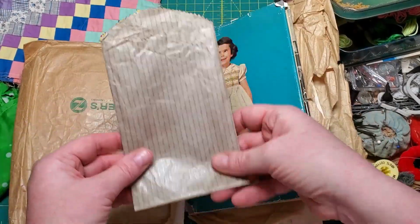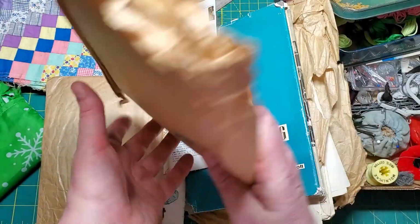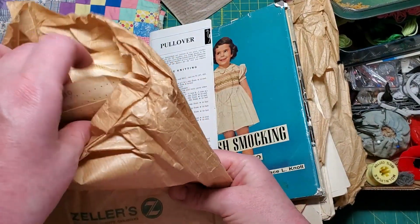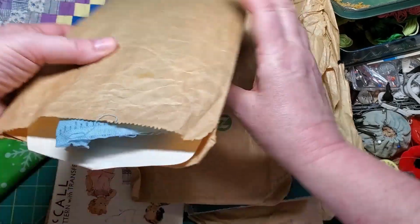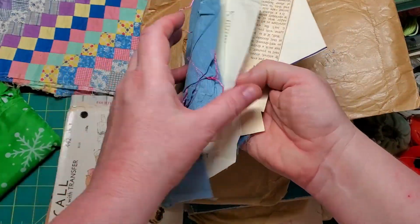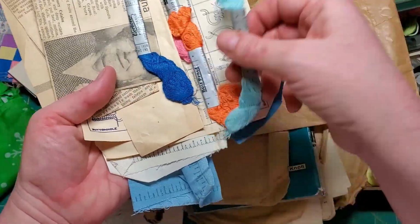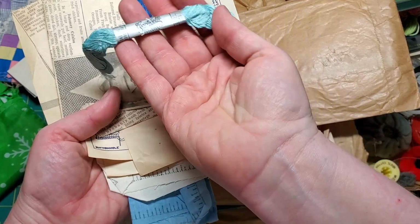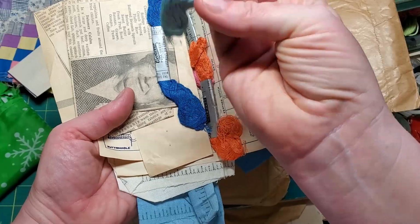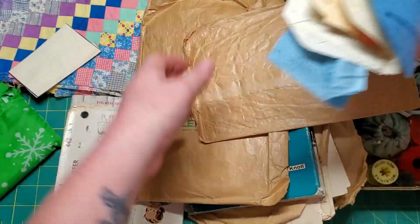But these little paper bags are fun. Here's an old Zeller's one. But this is all full of transfer paper for smocking. Like it has the little dots that you would use. This has got some fabric and I don't know what all's in here. There's some more. This I haven't seen before. This brand is Corticelli. And it doesn't feel like regular cotton floss. I don't know. So there's probably some interesting bits and pieces in there.